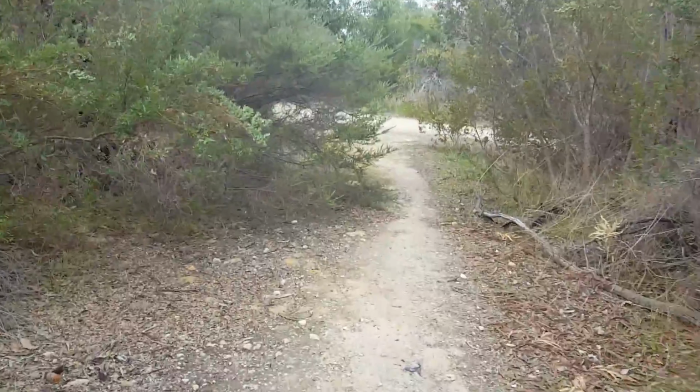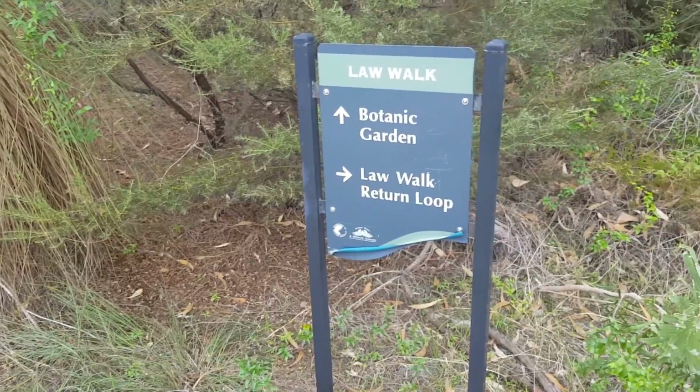So we're a little bit off the beaten path now, but we should be coming up to another botanical gardens apparently. Oh, nope, it's just a fucking gate. Well, so much for that plan. I guess we're just turning around. That sign was a lying piece of shit. I'm an idiot, but at least we won't get very wet.